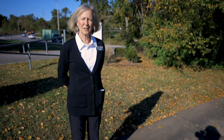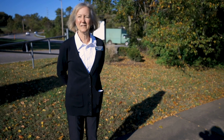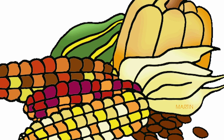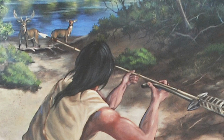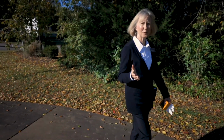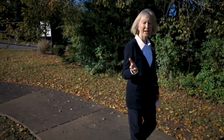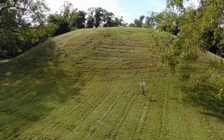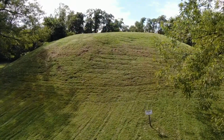This was an agricultural society, meaning that they planted everything that they needed to eat. They planted beans, corn, and squash. They hunted with bows and arrows, originally with spears, and then they went to bows and arrows. And they hunted things like deer and wild turkey, which we still see around here now. The chief lived on the top of Mound 1 so that he could see everything that was going on in his village.